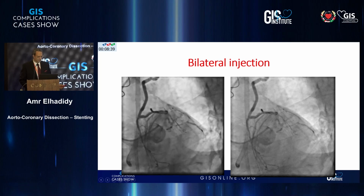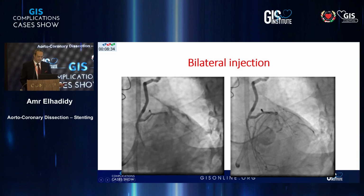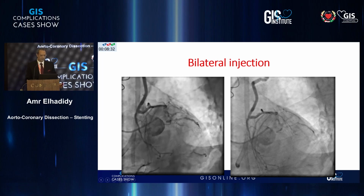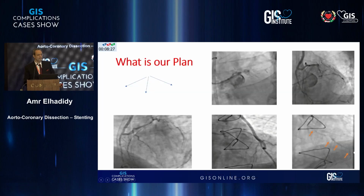So dual injections, if you look here, you will see there is good filling of the circumflex artery and the RCA, and you will see that the only feeding vessel is the LIMA. If you look at the still pictures, this is the left main, and this is how there is a very tiny channel, and it's totally occluded, and the filling of the circumflex and OM is from the collaterals from the LIMA, LAD, and then the collaterals.